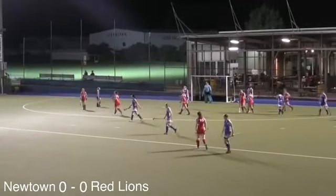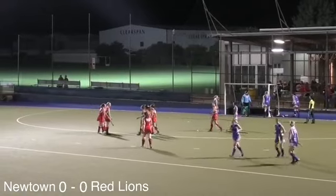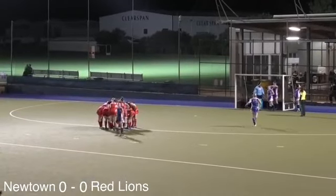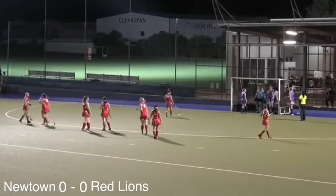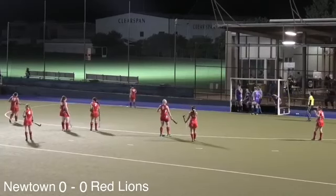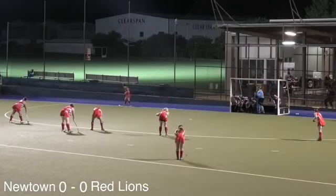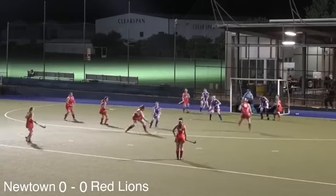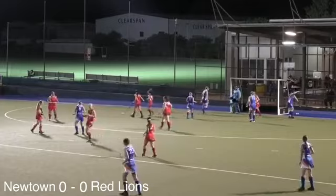And here we have our first corner. So what are you expecting to see from this corner? Straight shot. Got a big hit on the Red Lions team, so they'll be looking for nothing but backboard. Oh, that's a great save from the keeper. Very good save.